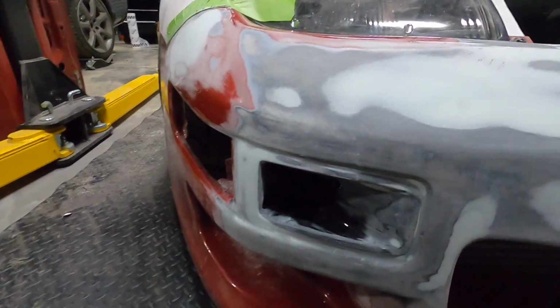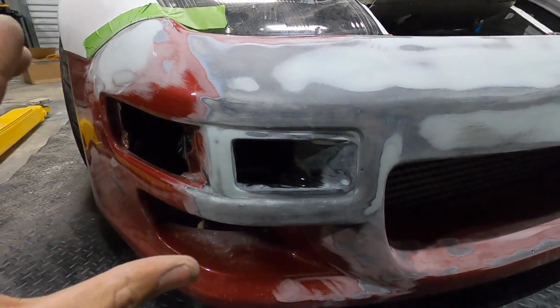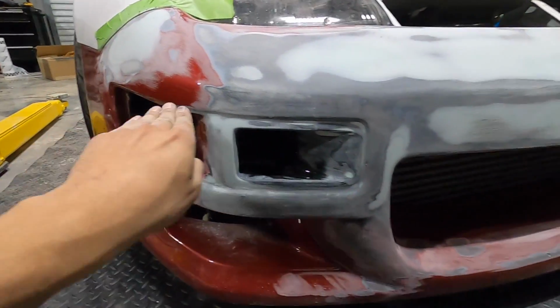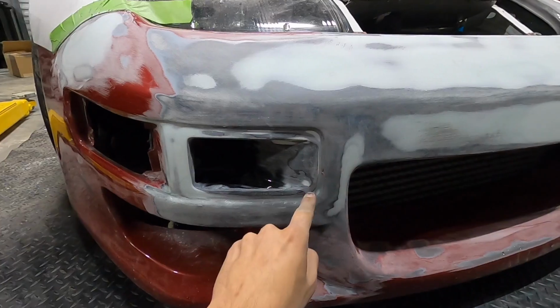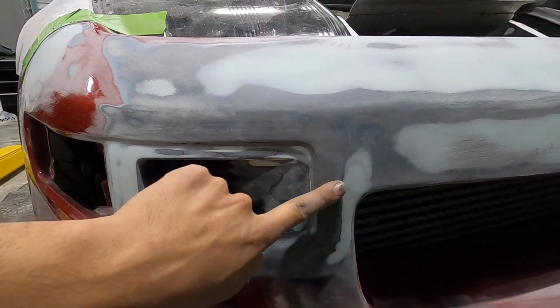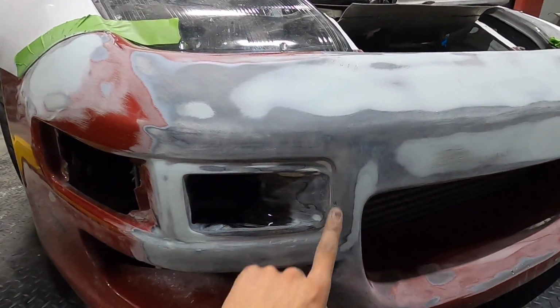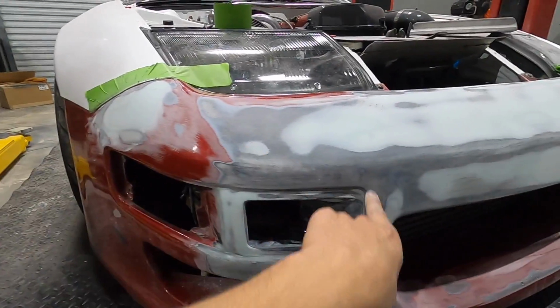So the way I did it, this is kind of what took me the longest time. I'm gonna sit down here and have a little story time with you guys. I was trying to figure out just how I wanted to do these. You can see we have this big open notched out area. At first I was gonna just try and blend it into this part of the bumper. What I ended up doing was keeping this little notch here, making it all just one little indentation.